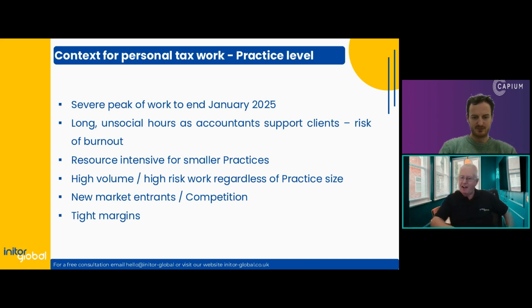Interesting statistic: self-assessment was first introduced in 1997. So we've had 25 years as accountants to handle this peak of work, and we're still struggling as that deadline approaches. So what are we experiencing now? Long unsocial hours as we support clients who are leaving things to the last minute, real risk of burnout among your teams, and also increased employment costs as you pay for that overtime and weekend working that's necessary to support your clients as deadlines loom.